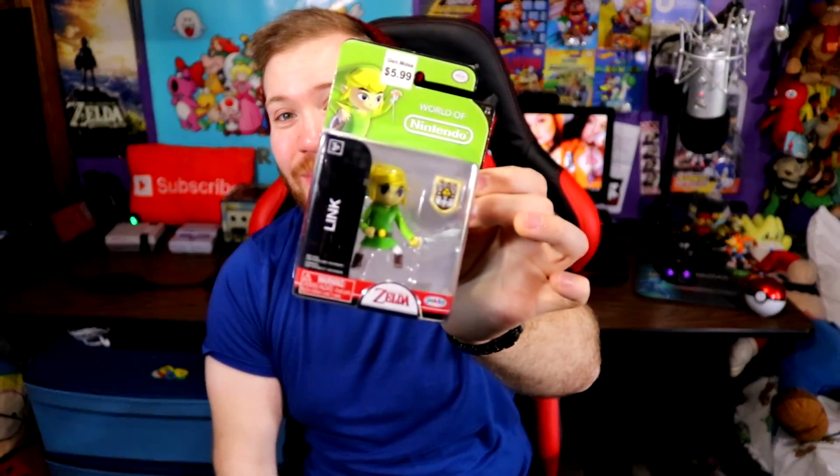And I actually used to have this figure in particular because my ex-girlfriend Pam got it for me. And as soon as we broke up, I gave it to my friend Alicia because I didn't want this figure anymore. So now Eric got me this one, so now it's just going to hang on my wall. So thank you, Eric. I appreciate it.